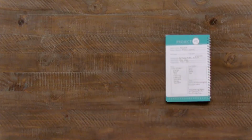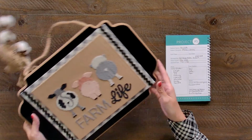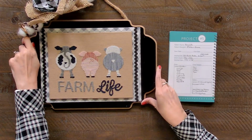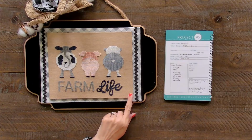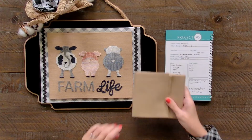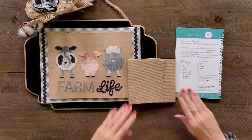Number 5 is a little bit different for me, so this is kind of exciting. This one is called Farm Life. It's designed by It's So Emma. This was finished by Priscilla Blaine of Stitching with the Housewives. The sample was stitched on 16 count Amber Aida by Wichelt. I will be stitching mine on 14 count, so mine will end up slightly larger.